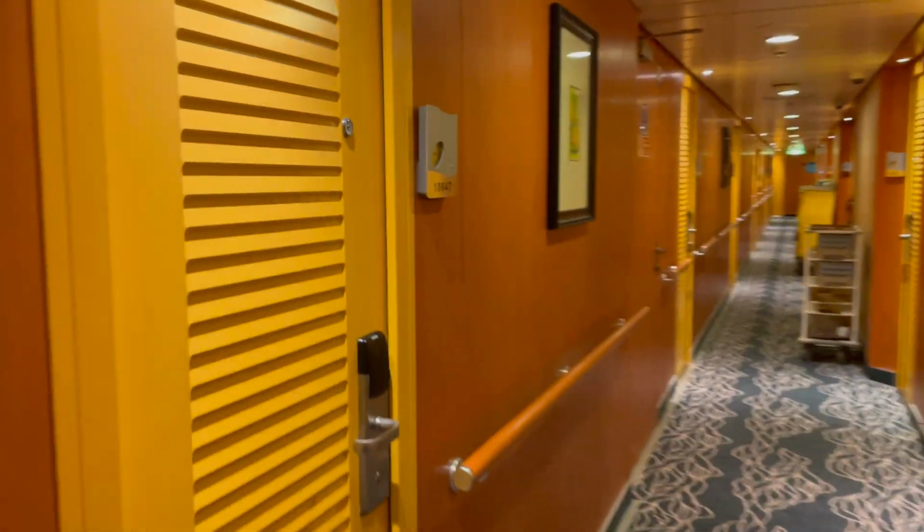Okay, we just finished up breakfast in the Great Outdoors, and now we're heading back down to the room, and I will give you an update on that meal, on what I think of the buffet so far, when we get back there, when it's a little bit more quiet. Here we are.